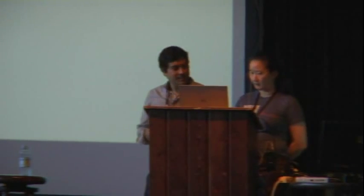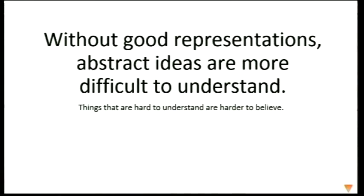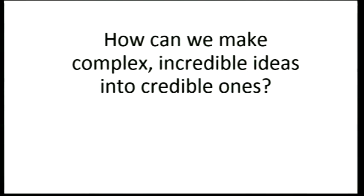So like Franz is saying, without good representations, abstract ideas are more difficult to understand, right? And we can take that a step further and say, well, things that are hard to understand are also harder to believe, right? So that leads us into our next question. How can we make these complex ideas like math, that are so complex and so abstract to the point of almost being incredible, into ideas that are credible?